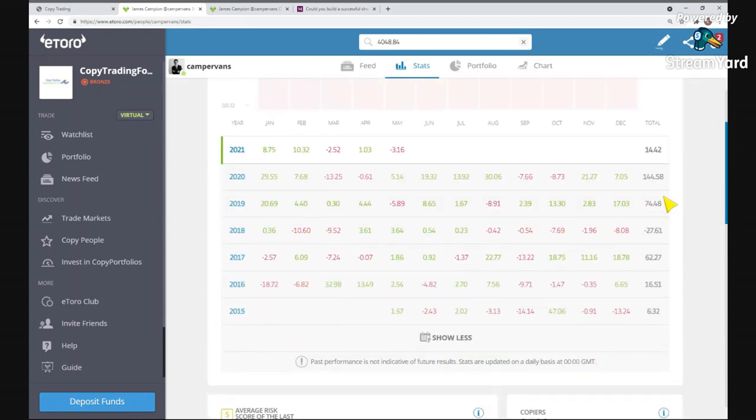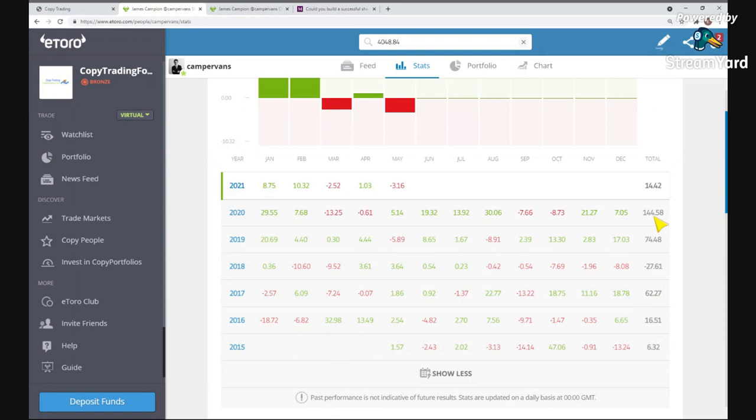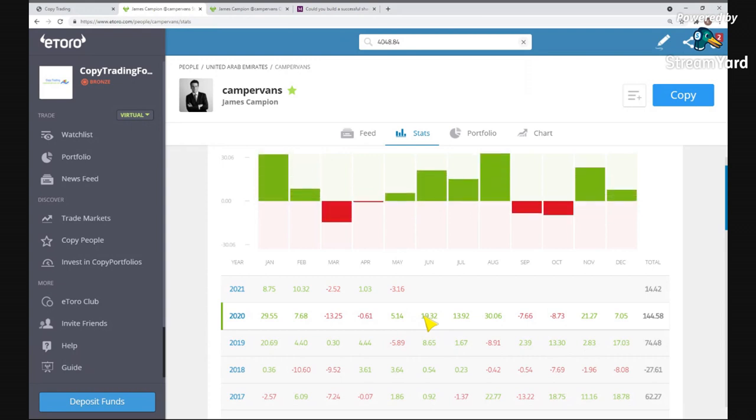If you click on each year on eToro, you can see last year was a massive year, a 144% gain, which is really nice. A lot of the popular investors had around 100, some like Jay Nemesis, but 144, you can't ask for much more than that. That's really going to the max. If you click on each year on eToro, it shows the graph here.